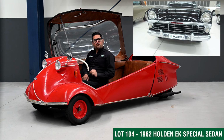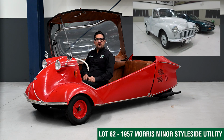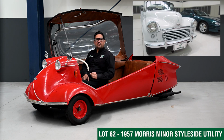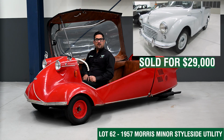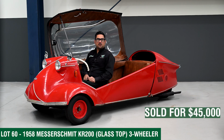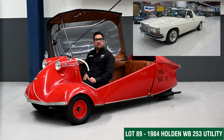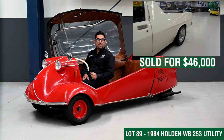Now, some of the fiercest bidding was seen for cars with many highlights, including the well-optioned 1962 Holden EK Special that sold for $43,000. The stunning and rare restored '57 Morris Minor utility was pursued by enthusiasts before selling for an excellent $29,000, above its high estimate, and this gorgeous '58 Messerschmitt KR200 three-wheeler created a stir with collectors, selling for an excellent $45,000, well exceeding its high estimate. And the '84 WB utility was highly pursued, bringing $46,000 after a bidding duel.